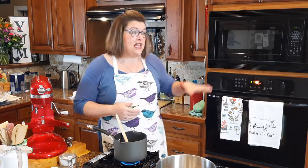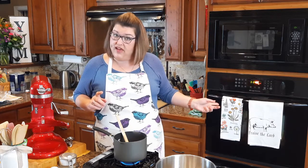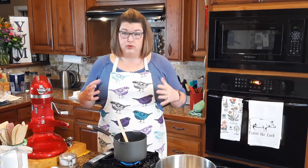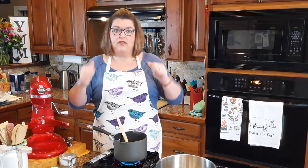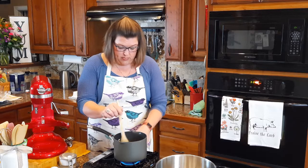Oh, the oven's ready. By the way, the oven is preheated to 425 degrees. You need that because cream puffs require hot heat to get the egg and everything activated to go whoosh and puff up. So that's exactly what we want. Oven's ready to go. This is coming together nicely.